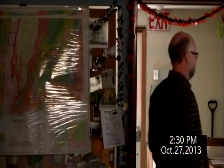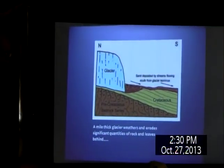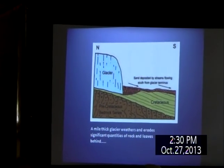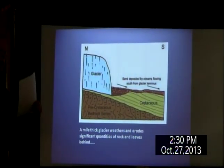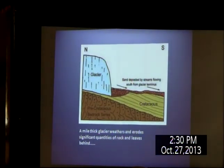Because it's immensely fine and ground down, fine to coarse, like beach sand. You think, oh, where's the beach? I have the sand, now I just need the water. Okay, so the mile-thick ice weathered and eroded significant quantities and really began to form your valleys, enhanced any streams, which continue today.